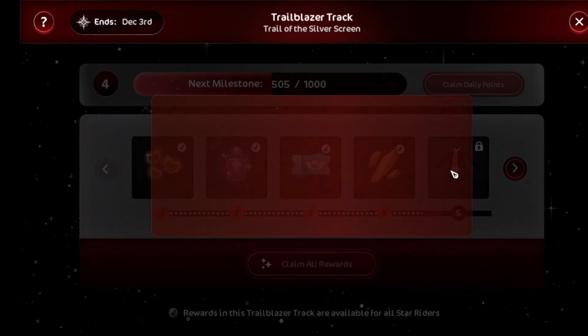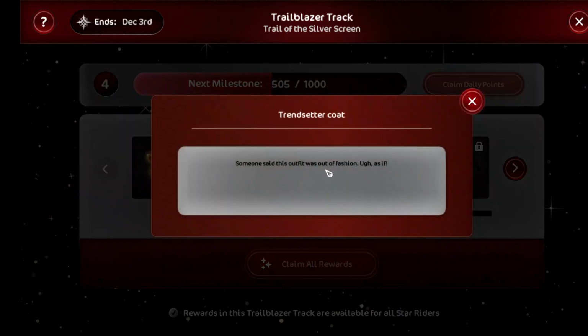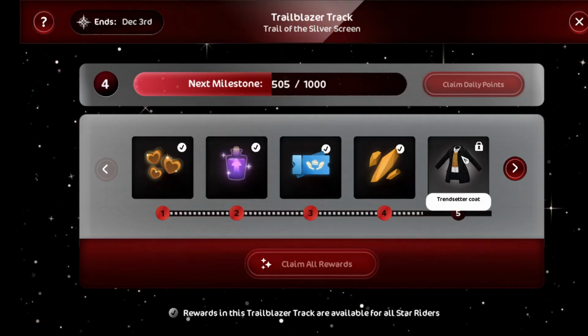Then we have this coat. We cannot see it. Someone said this outfit was out of fashion. Ugh, as if. Oh my gosh. No! I was going to say this was like that one song, where she's on her iPad or in her closet or whatever, and she's making an outfit, and it's that yellow outfit. What is that song? I can't remember, but I'll put it up on the screen. I used to love that song as a kid so much, and that's what this reminded me of. So I don't know. This coat looks really nice though. It's like a nice little show jacket, lazy show jacket.